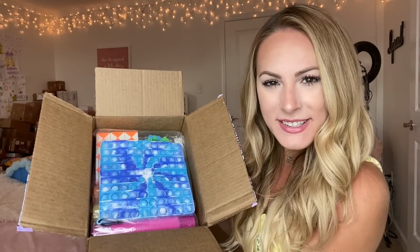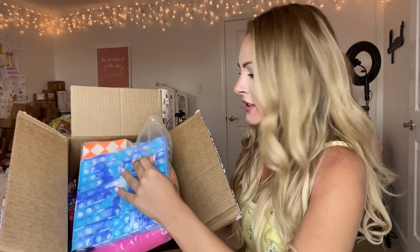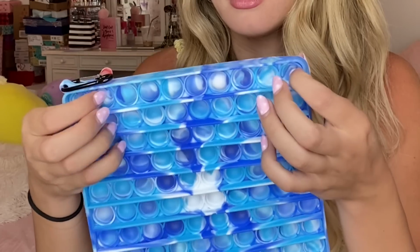Girl, I'm pre-excited. Do you guys see this beautiful paper right here? It's like the ocean. Is it all in one bag? No, oh my gosh, that's just the first layer. Literally, that's just the first layer. I'm gonna die. And first, we are going to see what is inside of this plastic bag. After this video, I'm gonna need a whole new storage bin for my fidgets. I never thought I'd see the day, but here we are. First of all, we have this absolutely beautiful blue tie-dye poppet.